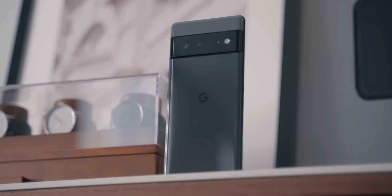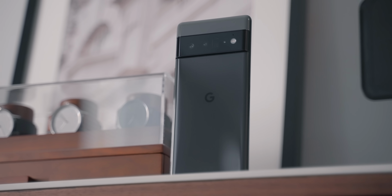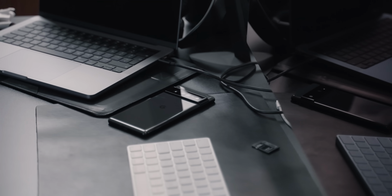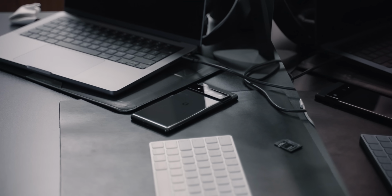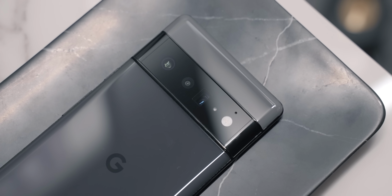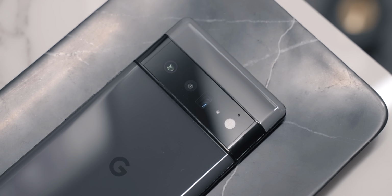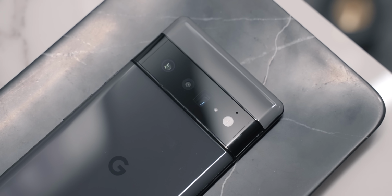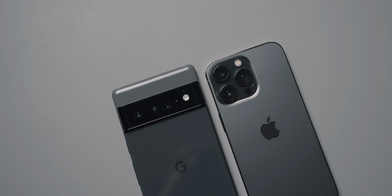So I love the look of this. I love the two-tone color combo. I think it looks awesome on this Stormy Black model. It's odd that they called it Stormy Black though, considering it's 2 shades of grey, but I'm not complaining. The 2 shades of grey look awesome. I'm also a huge fan of the camera bar. It's a bold design move and looks nothing like any other phone. I also think it looks cleaner and more organised compared to something like the iPhone 13 Pro. Overall, the back of the phone looks awesome, and I'm glad Google made the sort of bold design move that they did to get the look of this phone.